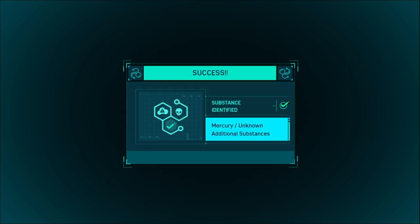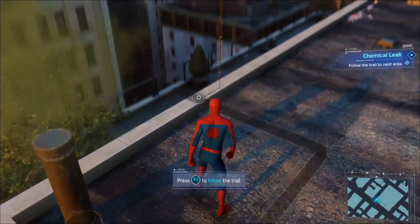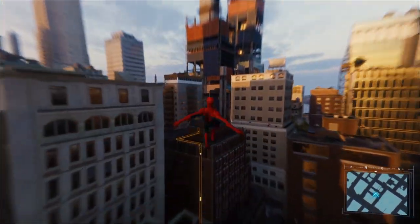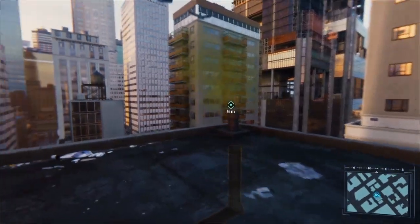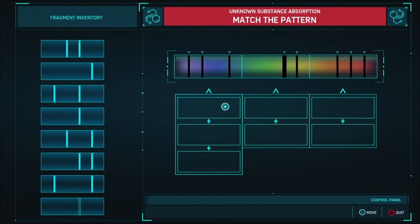Mercury. Bonded with something else. I can't tell what. This obviously isn't confined to one building. A lot of people are at risk. See what a sample from this can tell me.